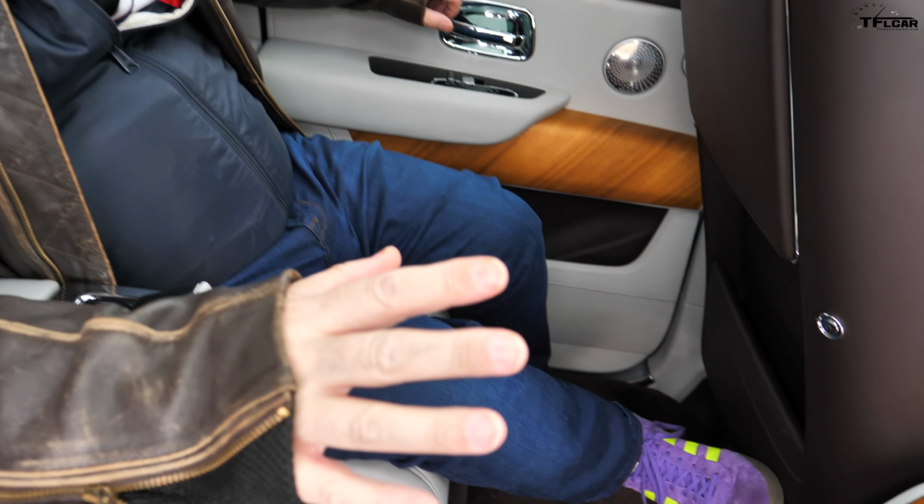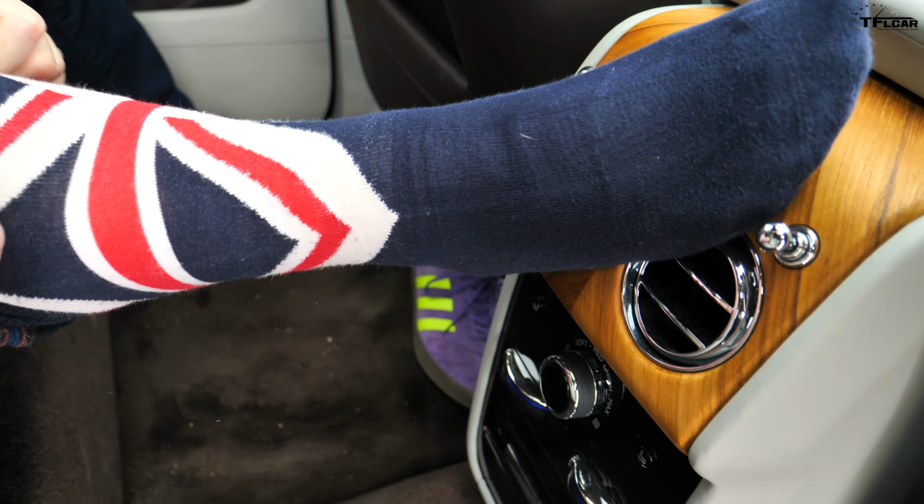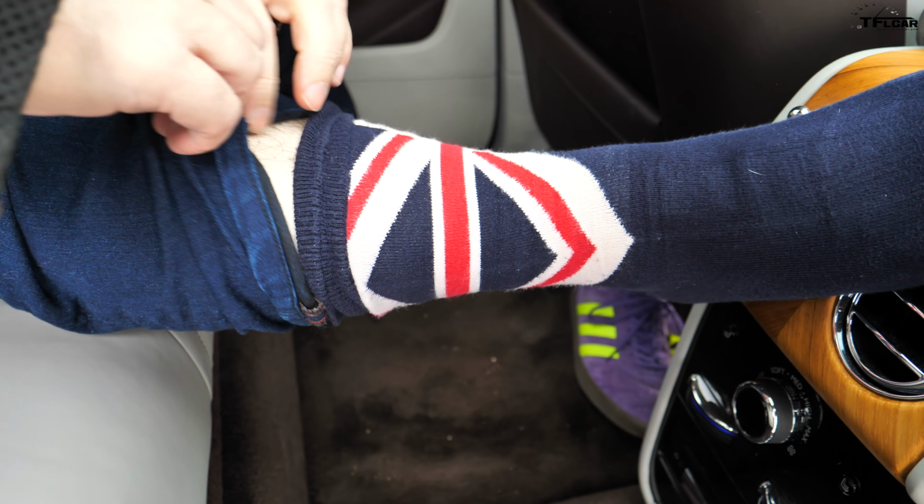And just to let you know that of course you've got the memo, nobody should be getting into a brand new Rolls-Royce without their Union Jack socks on, which is an absolute must with this vehicle.